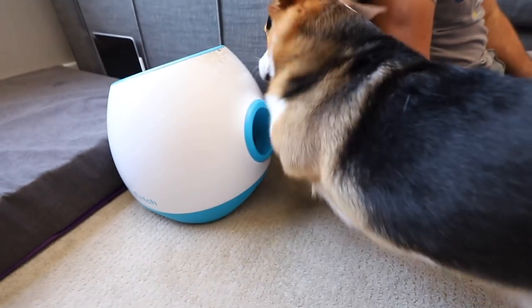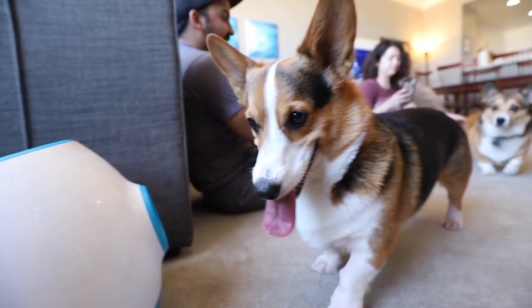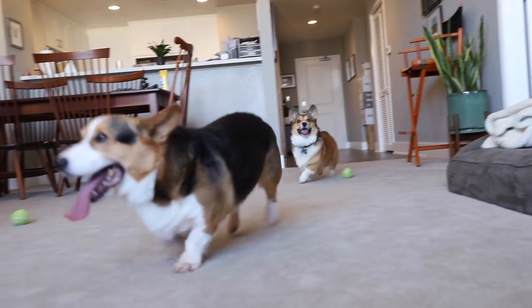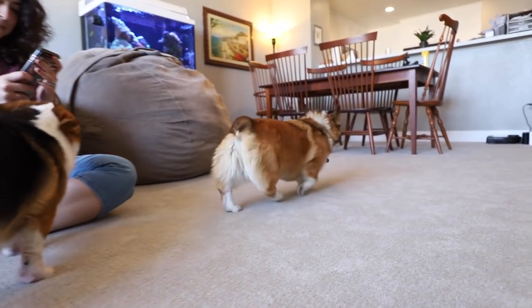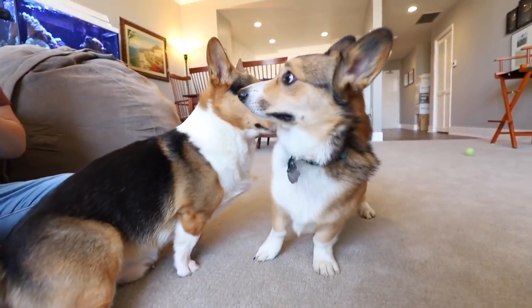Oh, Ed's stuck. Okay, are you gonna put inside? Oh! Gatsby! Tater Tot's walk is so cute. See, look, his walk is like a butt shake. Uh-oh.